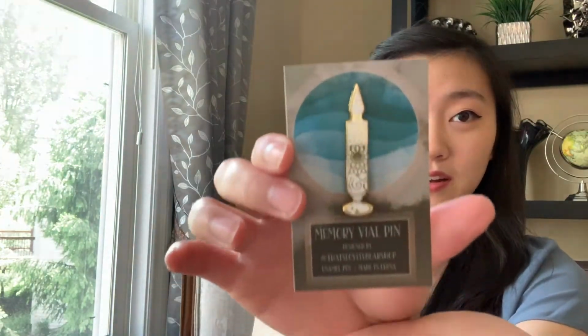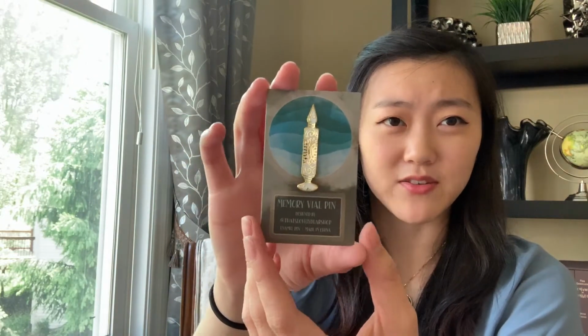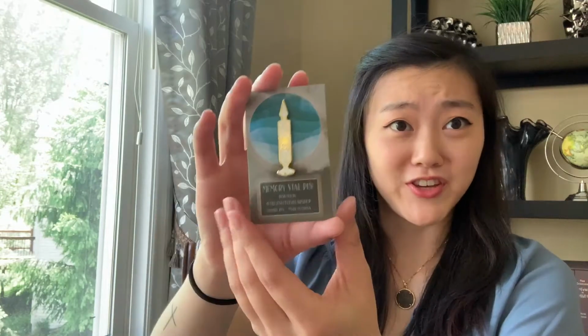And then we have this cute little pouch with a new pin in it. It says Memory Vial Pin. And this pin is from the Pensieve. So this is what the Pensieve, I guess, would look like in Harry Potter. Yeah, it's really cute.